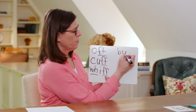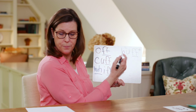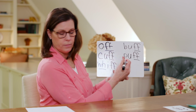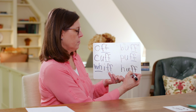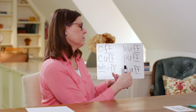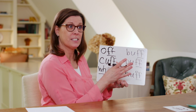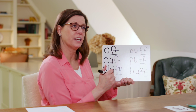Buff. Good job. Puff. Huff. Good. Let's whole word read. Buff. Puff. Huff. Good. And do you know what this word means? My dad's buff. He has lots of muscles. Oh, very good. And there's another explanation too for buff. It's like when you polish something, just shine it all up. Very good.